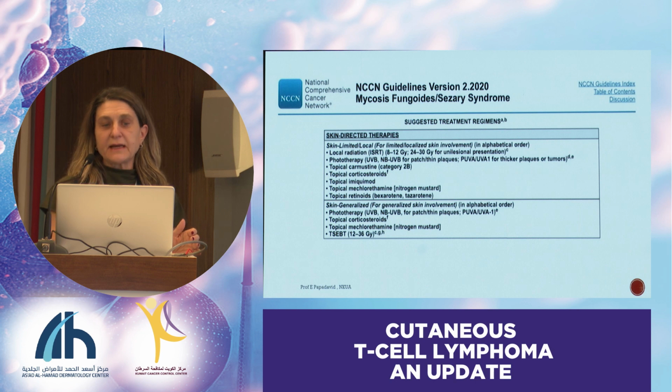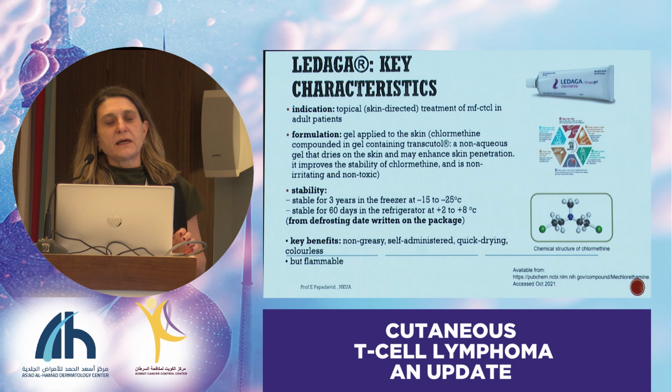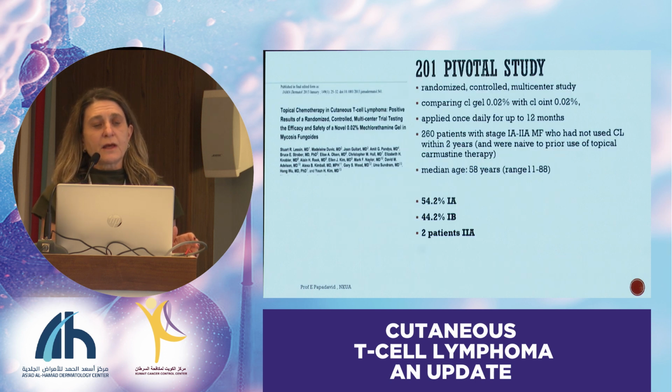And this is the NCCN guidelines. They also incorporate in skin-directed therapies the chlormethiamine gel either in skin-limited disease or generalized skin involvement. And here, as you can see, topical chlormethiamine can be used in all stages. And this is a gel applied to the skin. It's quite stable, and it's a bifunctional chelating agent which binds to DNA strands 1 or 2 and leads to apoptosis of the cell.